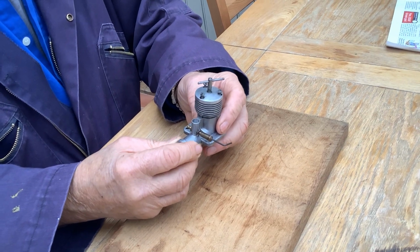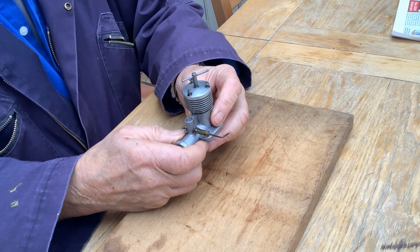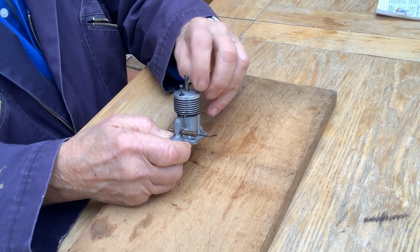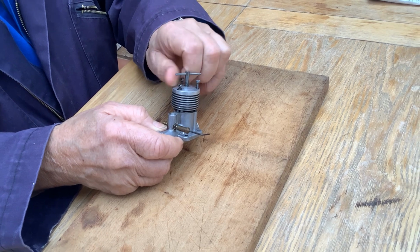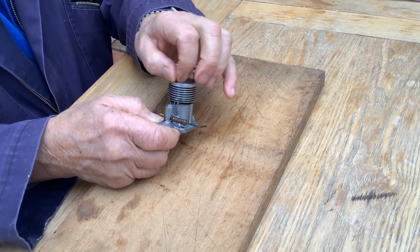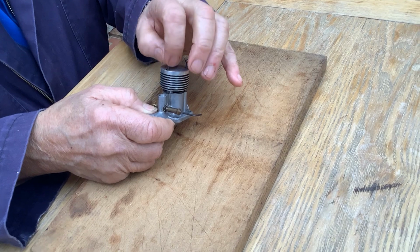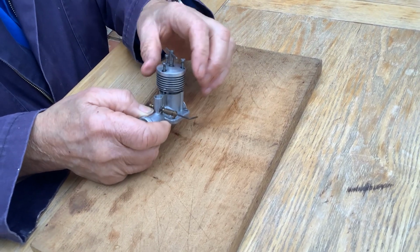I bought it from somebody who wasn't dead sure what it was. He was selling it for a friend. So, in order to find out the capacity, I took it to bits and I thought I'd give you a quick run through of some of the main PAW features, which are not obvious. They look like any other diesel of the day, but they are extremely well made, extremely powerful for their size.